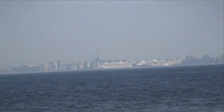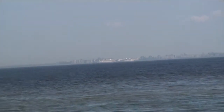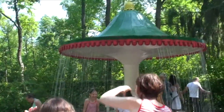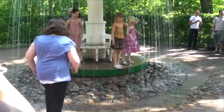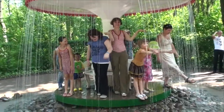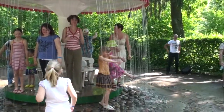Can we go down there, Daddy? No. Come on. I think that's our boat over there. To accept bigger ships, but it's a long way away. Okay, so all the girls are nagging about if you wanted to go down and climb on the rocks. This is one of the little fountain things you can play in. Hang on, wait, go. Well done. Wave your hand.